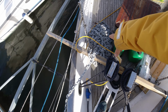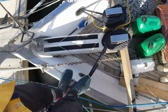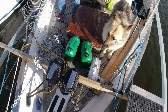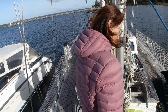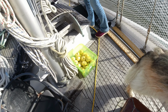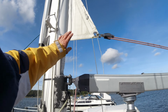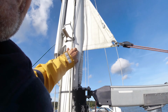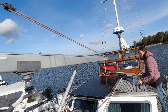We have a new chain, 10 millimeters, with an anchor, but the primary anchor is 8 millimeters, and a windlass. Next, Anna's apple collection. There for a while. Soon I have to throw them away. We have the mainsail further in the boom, or in the mast. Easy to get out and in, I hope.